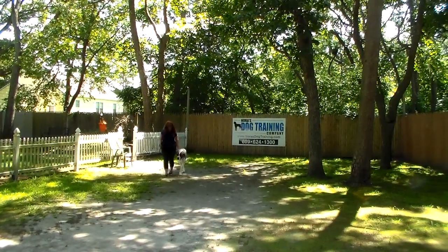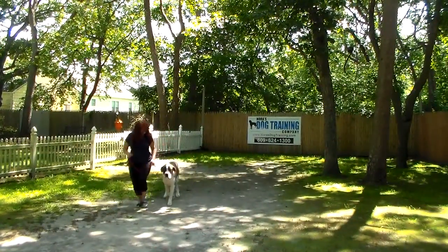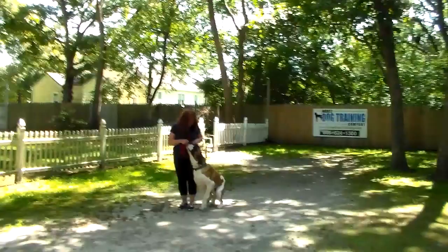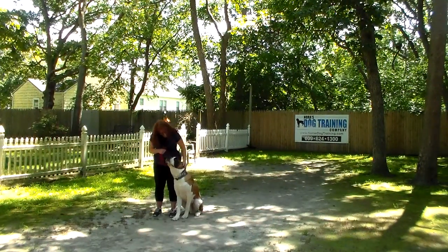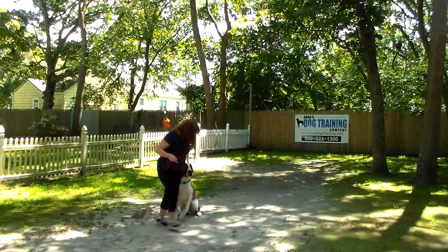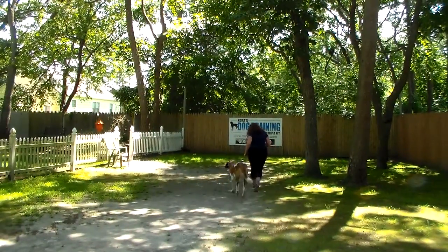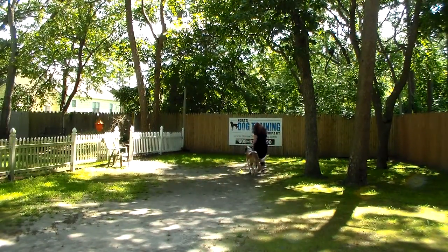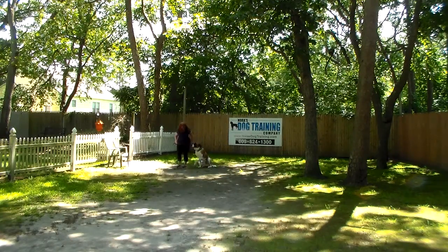Now he is an absolute love and a sweetheart. You can see he enjoys working with Brandy. He's wagging, he's always looking for love and affection, which is a good thing. Nice automatic sit. They take off heeling again. Again, the command is Charlie, heel. The only time in training that we use the dog's name is when you're heeling with them or when you're calling them. The other commands are just one word commands.